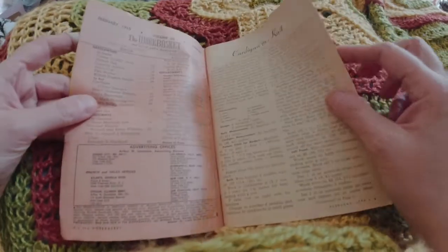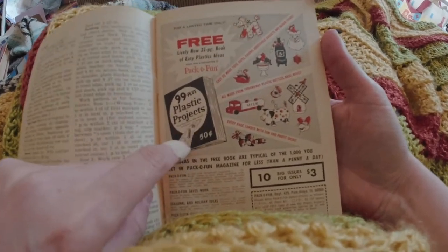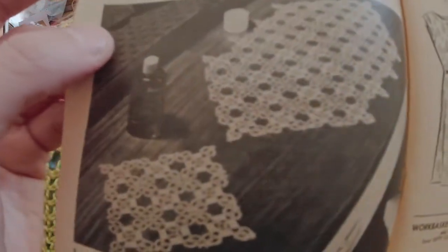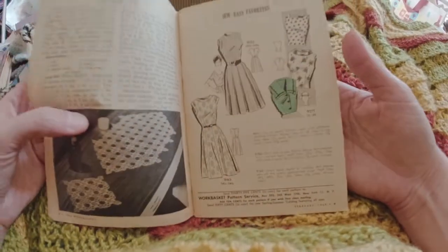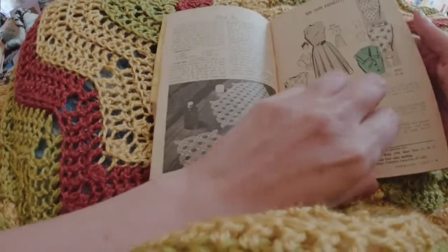So, of course, it starts with the cardigan to knit shown on the front cover. I think I actually have this book, too. My personal vintage magazine collection started with the Workbasket, and expanded from there into all sorts of vintage crafts and women's household type magazines. I now have quite a collection. I don't know how many I have. It is a lot.